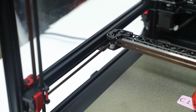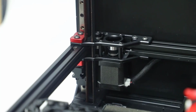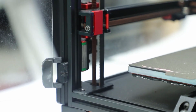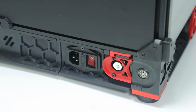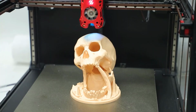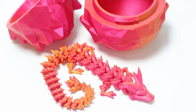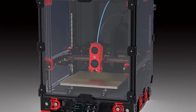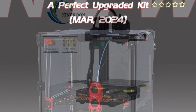The advanced auto-leveling feature simplifies setup, and the high-speed printing capability of up to 300 millimeters per second ensures efficient production. Its compatibility with multiple operating systems and slicing software makes it a flexible choice for users of all levels. Built with CE-certified safety features, this printer combines innovation and reliability to deliver exceptional results.